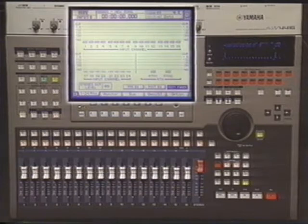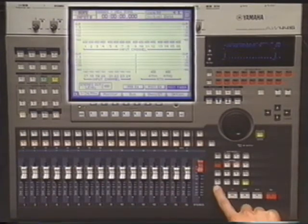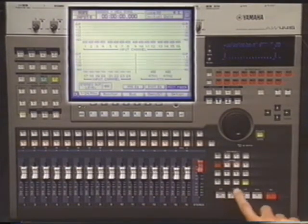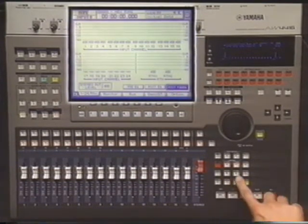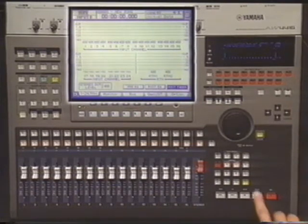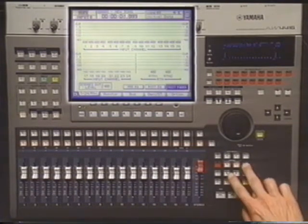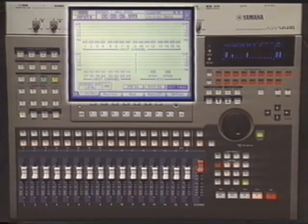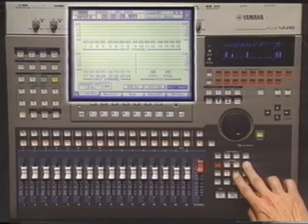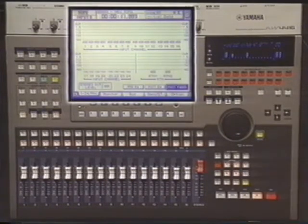There are several functions that make it fast and easy to locate specific points in a song on the AW4416. For example, these keys will automatically locate you to the start and end points of a song. You can set a region to repeat using the AB repeat function. While listening to your tracks, press and hold Set, then press A to set the beginning point of the repeat. Do the same thing to set the end point using the B key. Now to repeat this region, just press Repeat, then Play. Press Repeat to turn this function off.